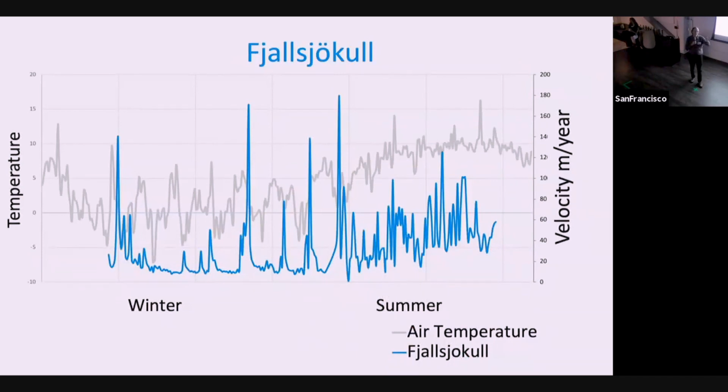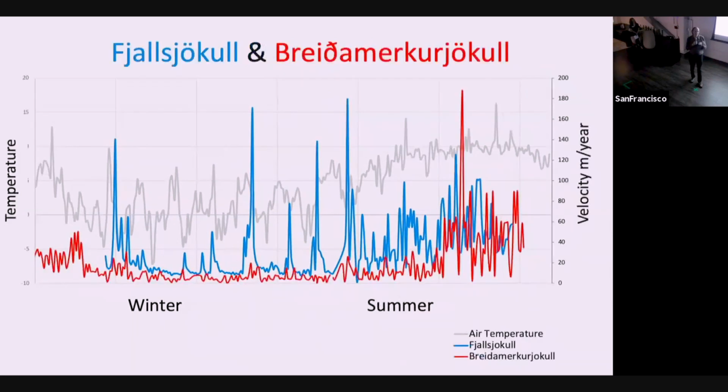So in Fjalsjökull, you can see the gray line here is the temperature, and you can see these spikes of movement, even in the winter. So the glacier is occasionally surging forward, even when it's winter. That red line is Breda, and in the winter, it's very, very dormant. At the moment, it's flatlining on all the data that we get. So this poses a really interesting question. Why do they behave so differently?